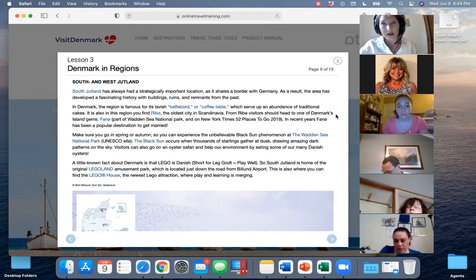South Jutland has always had a strategically important location as it shares a border with Germany. As a result, the area has developed a fascinating history with buildings, ruins, and remnants from the past. In Denmark, the region is famous for its lavish kaffebord, or coffee table, which serves up an abundance of traditional cakes. It is also in the region you find Ribe, the oldest city in Scandinavia.